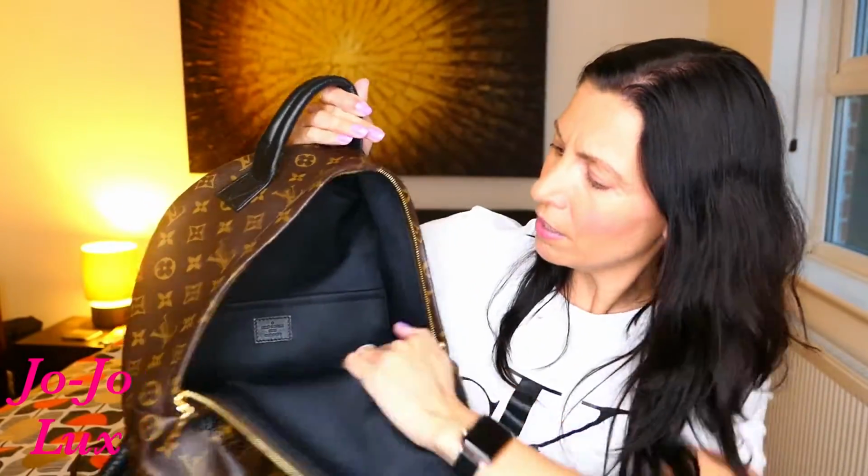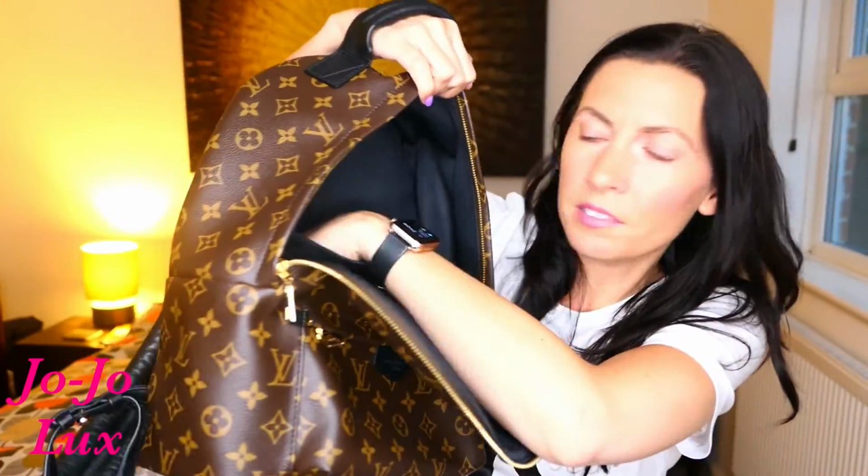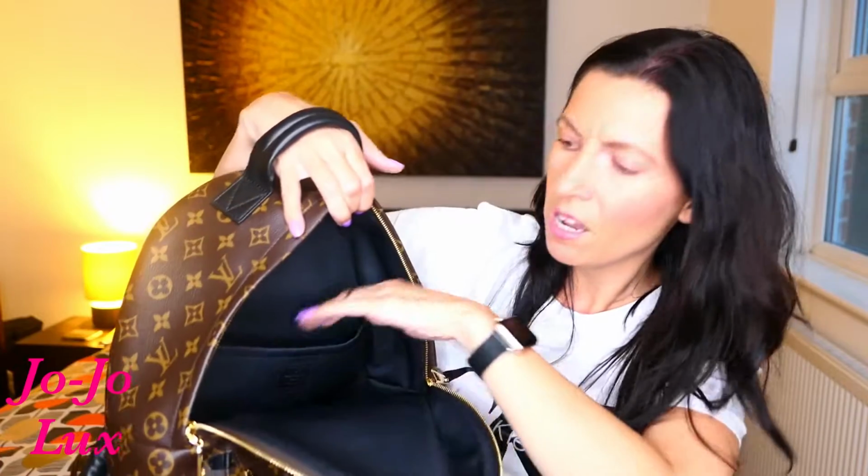So open it up inside, and then basically got one section, and then here you've just got one little slip pocket, which I believe you can fit like an iPad in or something.